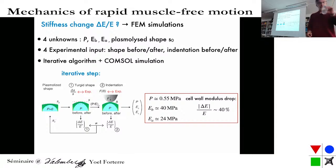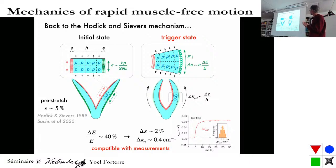Okay, so that's it for the Venus flytrap. I mean, we can put this in a very simple model and see that at least this change of Young modulus seems to be consistent with this very simple sketch I've just shown you, where it's trivial to compute the change of curvature associated to a change of Young modulus, knowing the thickness of the trap. Okay, so a very basic scaling argument like that predicts some bending deformation, and the bending deformation predicted is within the order of magnitude. Of course, it's not at all an exact value, but it's within the order of magnitude of the change of both bending deformation and change of natural curvature that we measured experimentally.